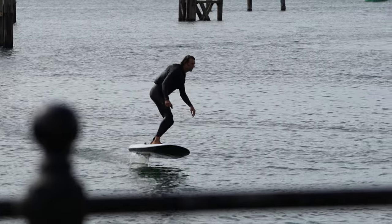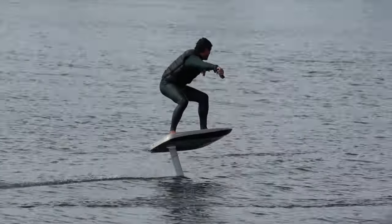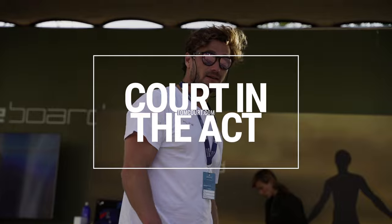We have a whole team of engineers going at this every day, really fine tuning the design of the boards. We're a company that has come from thinking about electricity in foiling. So the whole design and the wings and the features that we have here have all been designed with that electric power in mind.